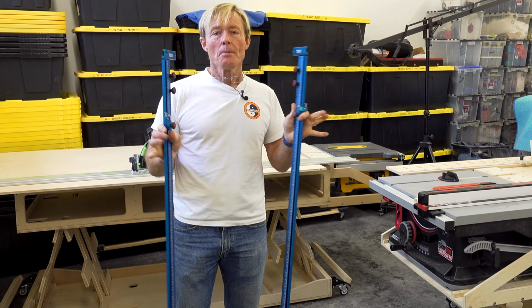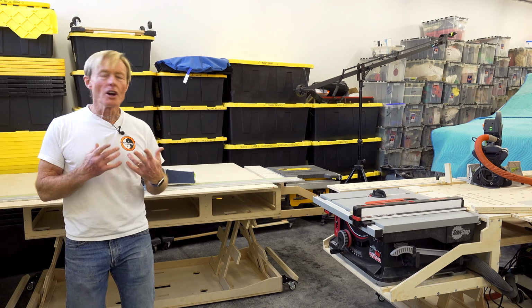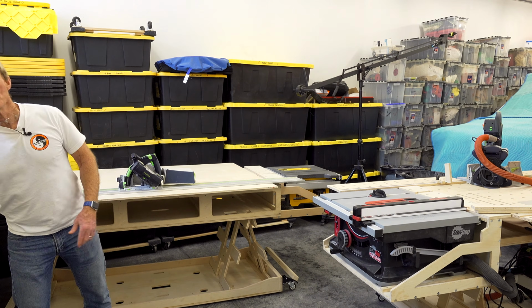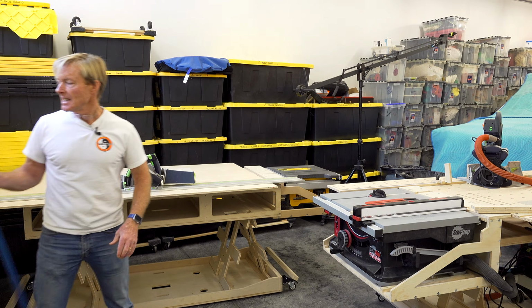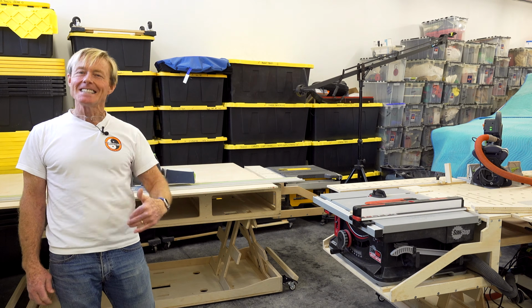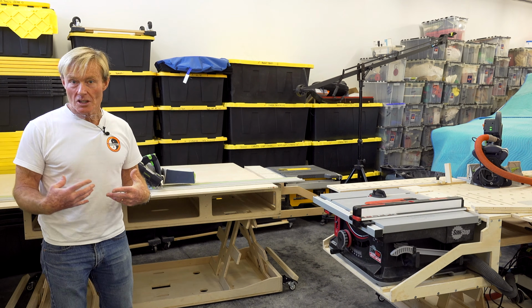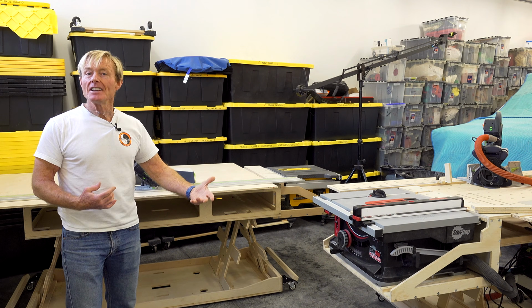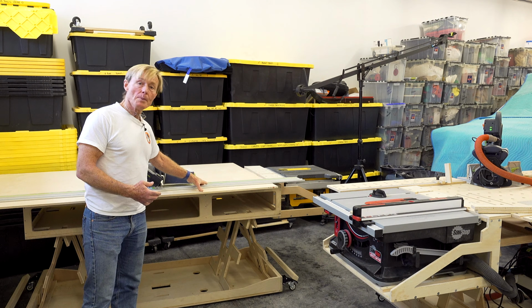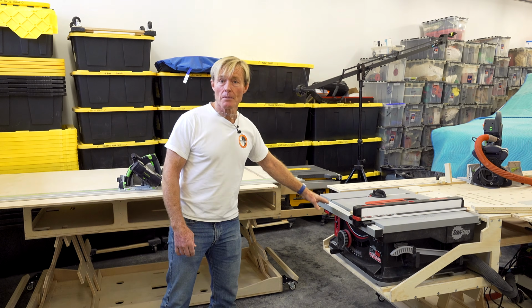I'm not going to do it here, but these are excellent for repeatable results. My argument for a high quality track saw and accessories like parallel guides and crosscut guides is that even though they're not cheap, they are the least expensive tool available to us woodworkers to get that repeatable result we get in breaking down plywood, both for ripping and for cross-cutting.